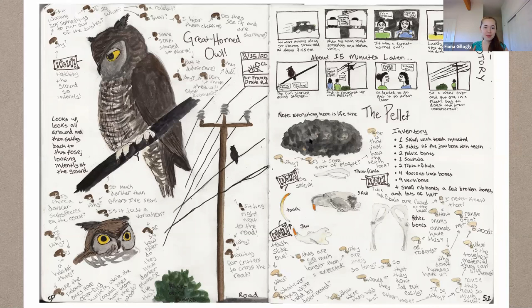And me being the crazy naturalist that I am, I had a plastic bag in the car. So I watched where the owl pellet fell, and I picked it up with the plastic bag and took it home and let it dry. Then I dissected it on that same page a few days later and drew all the bones that I found in it, which was really fun. And also a little comic of how I found the owl and watching it cough up a pellet and all that. That was really, really fun.